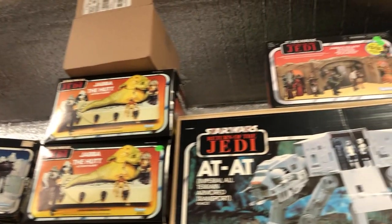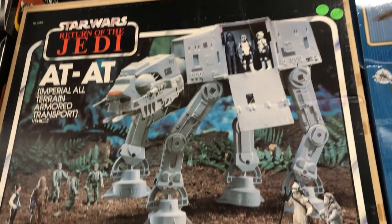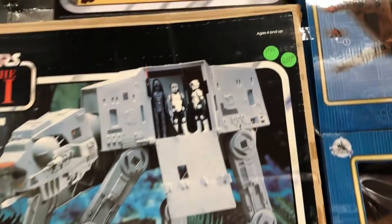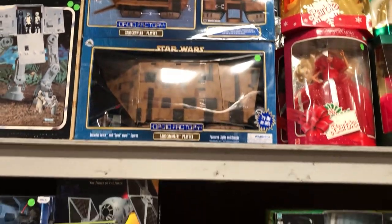You know, all the Jabbas, the AT-AT. There's some vintage stuff mixed in, right up there. Actually, the vintage collection stuff. Sorry, Eric. That's not how you pronounce it. It's AT-AT. Okay. No one's ever heard that one.